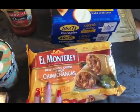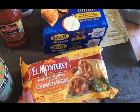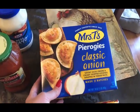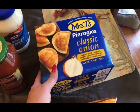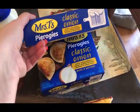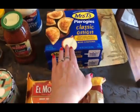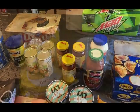I got some of these chimichangas just for Scott and Travis for quick lunches on the weekends, if there's no leftovers. And then I got 2 of these things of classic onion pierogies. We love pierogies, but we have to make sure they're the kind that don't have any cheese added. So I got some of the classic onion, and we'll have those at some point, probably this week, as a side dish. All right, I'll get all the cold stuff put away, and then I'll come back and talk to you about the other things.